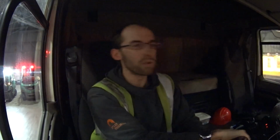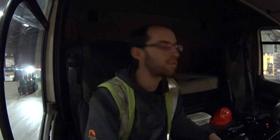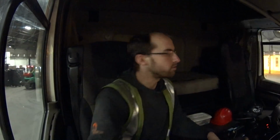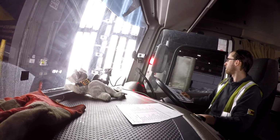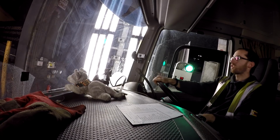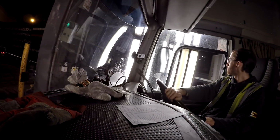Off we go, and come in, no forklifts. Do our final photo shoot. Make sure the system's happy with what we've got. Then we'll park up outside and do the curtains up. Super quick getaway. Push. Smile for the camera.